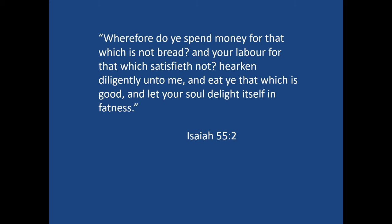Wherefore do ye spend money for that which is not bread, and your labor for that which satisfieth not? Hearken diligently unto me, and eat ye that which is good, and let your soul delight itself in fatness. Isaiah 55:2. This is a good text that reminds us to use our income, our money, for things that are beneficial to our well-being, as opposed to just purchasing things that satisfy our vanity. We commonly call those doodads, things that we just spend money on because we like them, not because they provide us sustenance or protection.